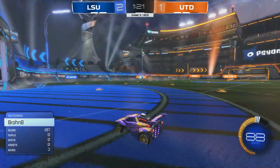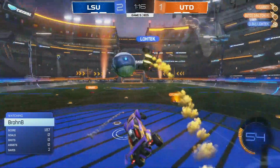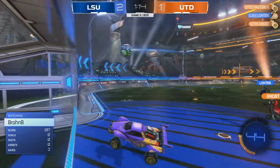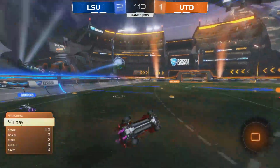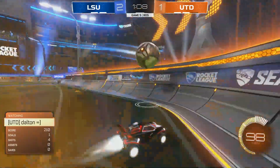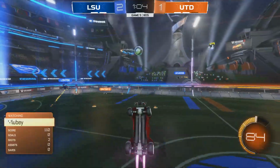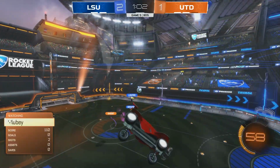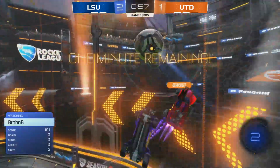Now Luby wants to take on all of LSU. Can he do it? Far side flick, and it's too high. Dalton trying to put it on target. Lowtech's clear's not far enough. Ghost had that one possibly in the net, but still blocked. And Braun B will clear it away for LSU. Wow, great defense there. I totally thought one of those shots was going to go in, but somehow standing tall, standing firm on that back line, and Ghost racing back and grab this boost pad.